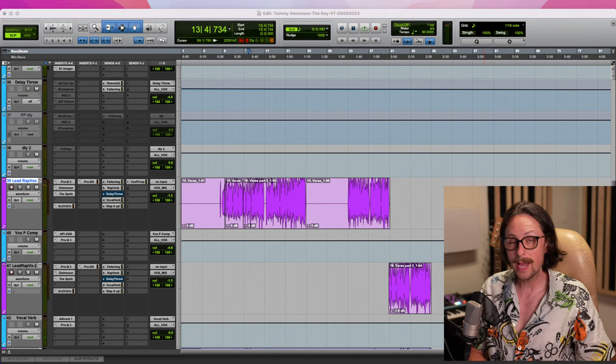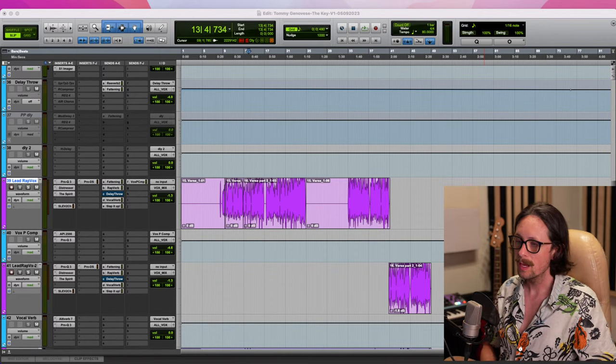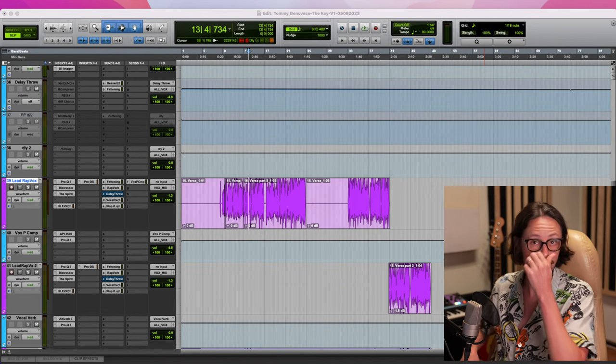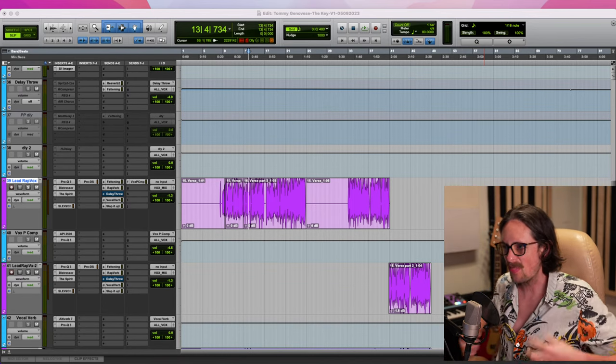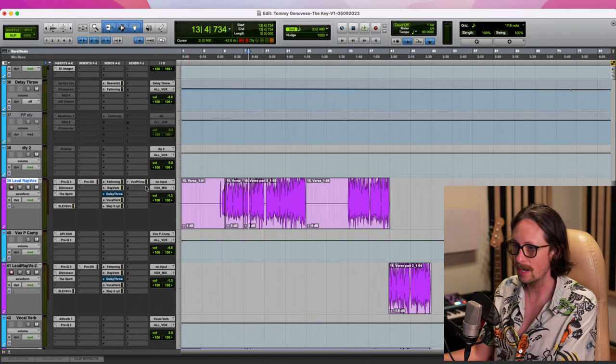So just popping that in and out, it's like this really warm, fat kind of thing going on, right? And the API has an op amp in it that is just very, very fat. It saturates that op amp and it gives that thick kind of gluey vibe. So I always love that. That makes me really happy. And I'm just going to leave that where it's at right now. Popping this in and out, just A-B it.